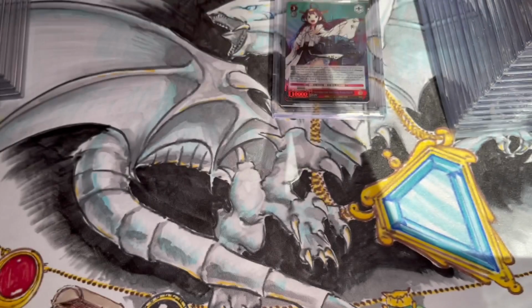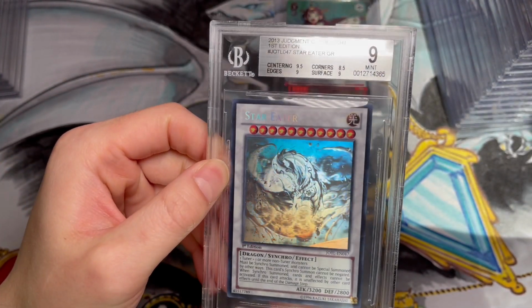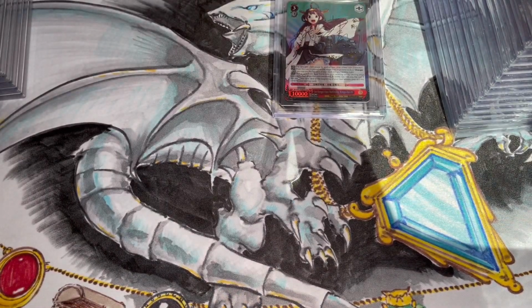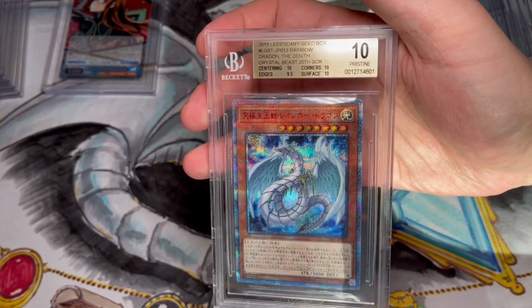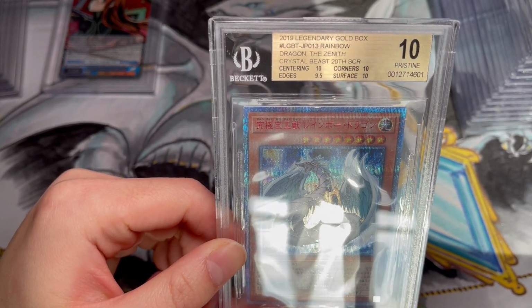So what was that? There's a BGS 9 Star Eater. This is a pretty awesome card. This one's pretty low pop in high grade for PSA and BGS. I don't even think I've seen this. Oh, Rainbow Zenith Dragon. Does this have a TCG? I don't think I've seen that in TCG.